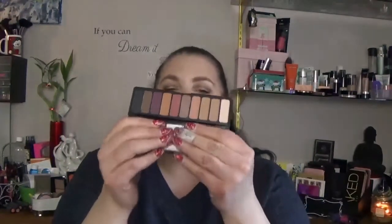The last item in here is the MAD for Matte 2 eyeshadow palette. I have the original one. I love the original one. And I don't see why this one's going to be any different. If you haven't gotten the MAD for Matte from e.l.f., you don't know what you're missing. For the price, great quality eyeshadows. And these ones don't look like they're going to be any different. Of course, they are all mattes, no shimmers.